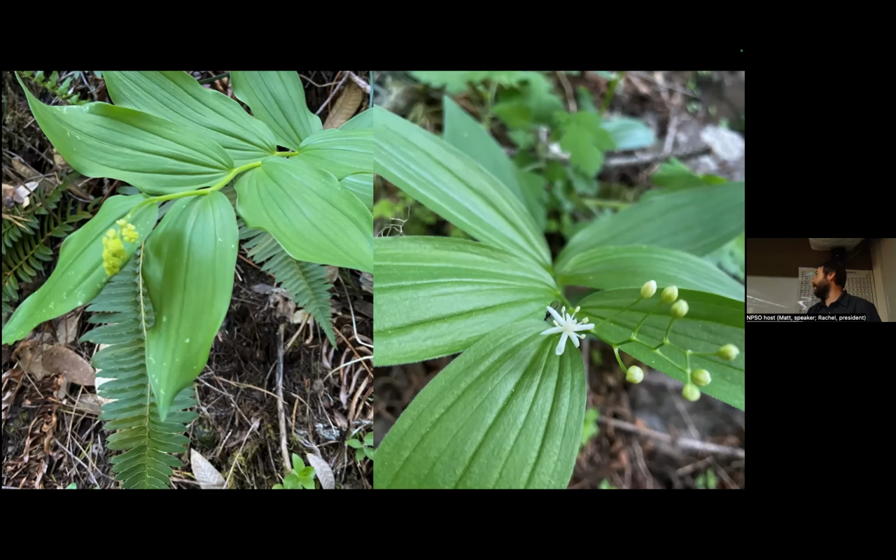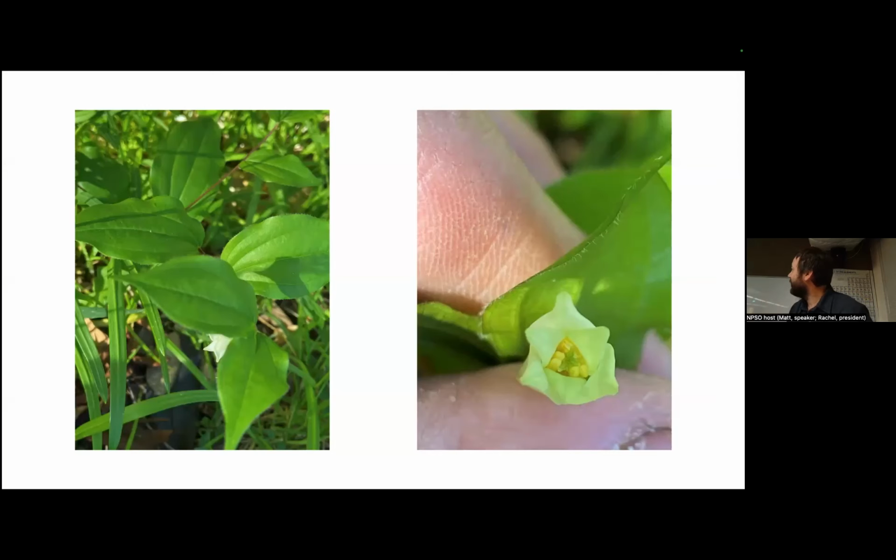I guess it's a good time to talk about Liliaceae too, because monocots are also kind of known to have parallel veins, which could also be an indicator, not all of the time, but most of the time. So. Hooker's fairy bell, it's another one with parallel veins and really inconspicuous, discrete flowers that hang down below it. This one's oftentimes in a more woodland environment.